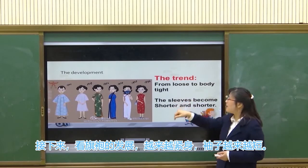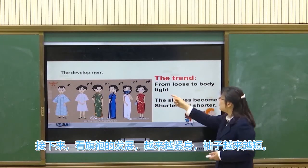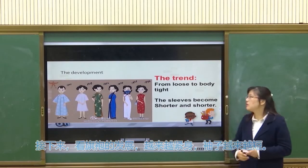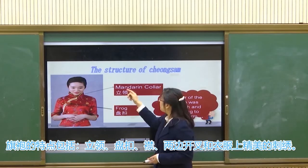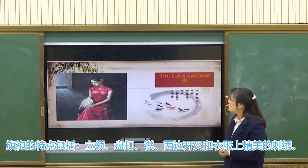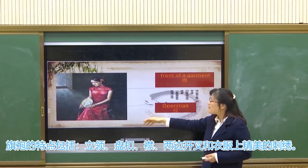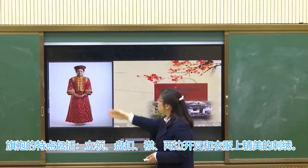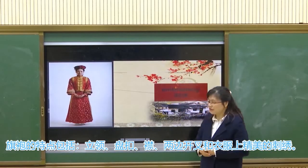And then we'll look at the development of the cheongsam. The style of the long robe went from loose to body tight. And the sleeves became shorter and shorter. The structure of the cheongsam included a Mandarin collar and frog buttons, the front of the garment, and openings on both sides. And besides that, the clothes were usually embroidered with elegant patterns.